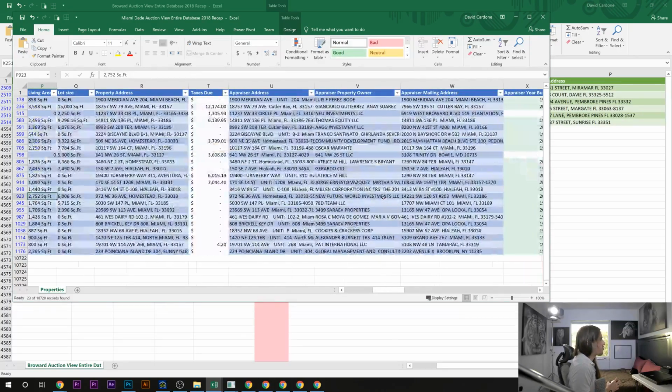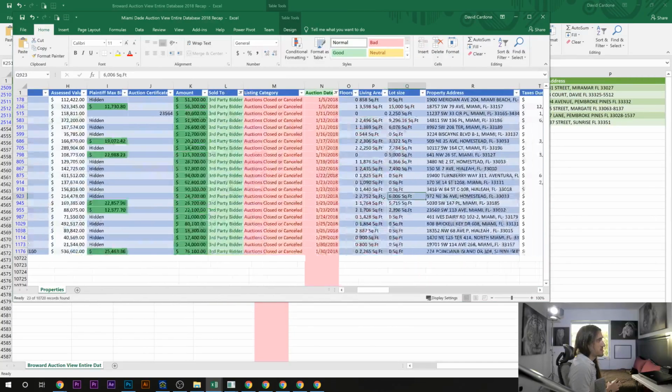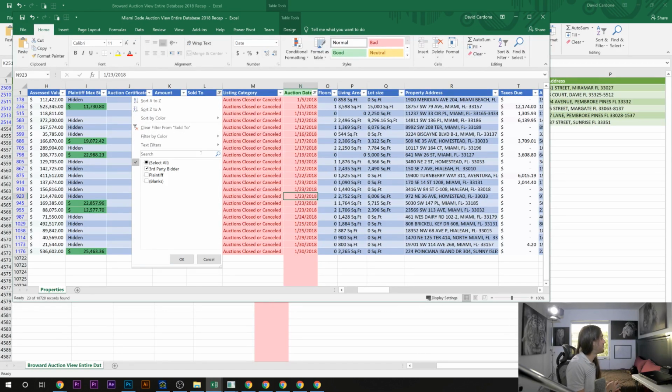Now let's change it from just ones that were purchased. What about the ones that weren't purchased? Because maybe someone didn't have the cash that day, because the auction only takes cash. No credit card, no financing, cash, money. You could wire it, you could bring it in a duffel bag, you could bring it as a cashier's check. But that's about it.